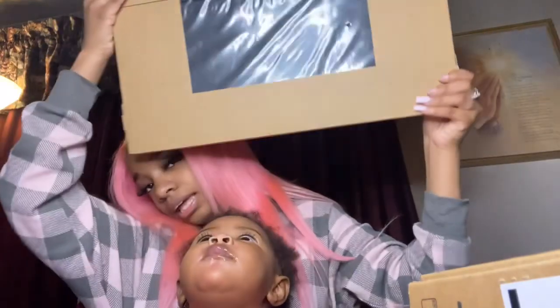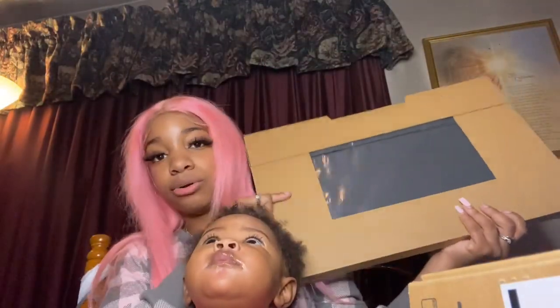Another thing I got is a laptop case. This came with the Acer Chromebook laptop.